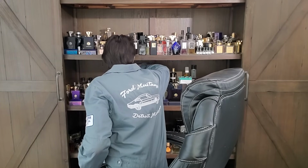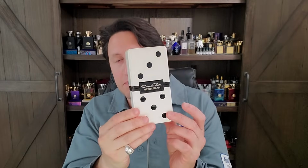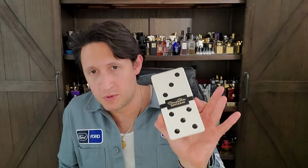Oh, God, please don't break something. Here we go, Gentleman. Okay, so this bottle is in commemoration of Oscar de la Renta. This is after he passed away. They created this bottle, and some people thought this was tacky.